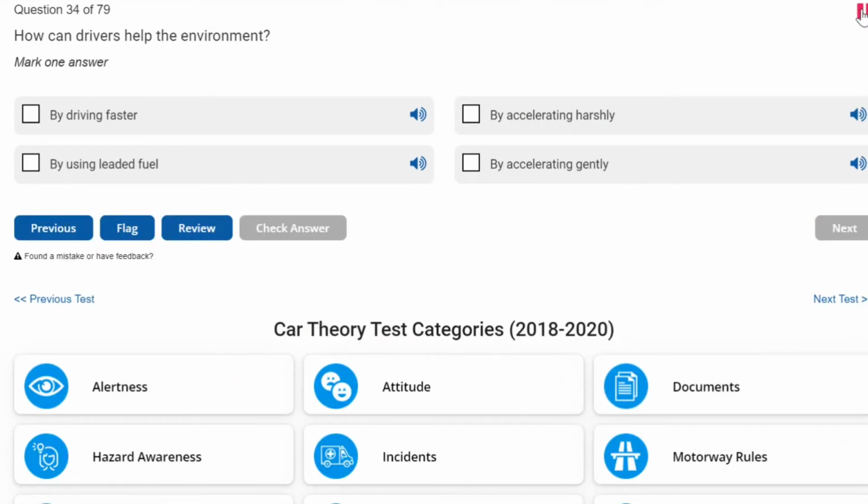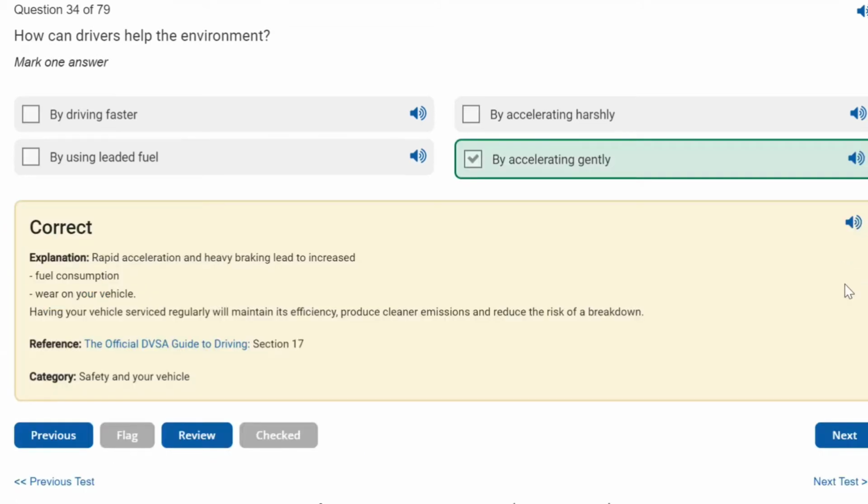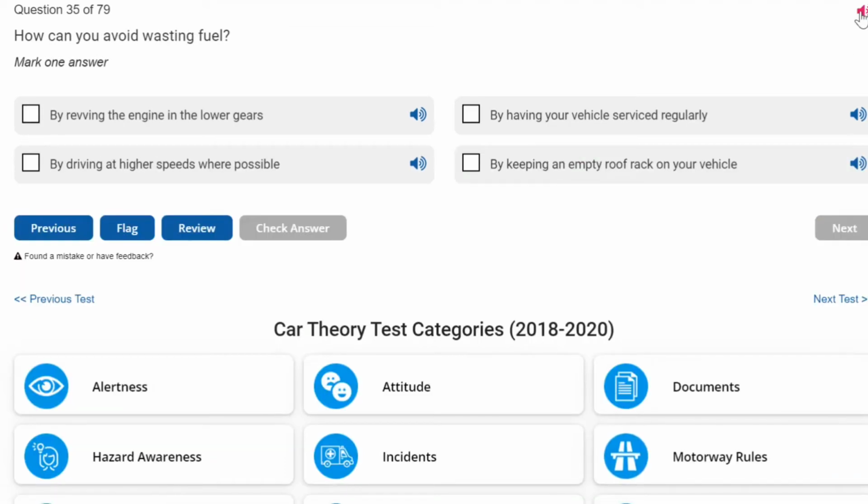How can drivers help the environment? By driving faster. By accelerating harshly. By using leaded fuel. By accelerating gently. How can you avoid wasting fuel? By revving the engine in the lower gears. By having your vehicle serviced regularly. By driving at higher speeds where possible. By keeping an empty roof rack on your vehicle.